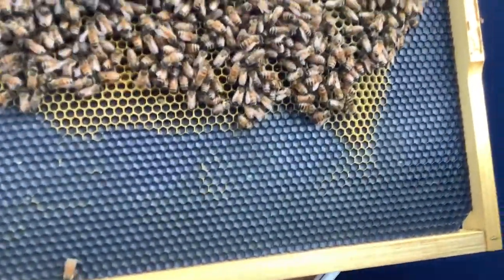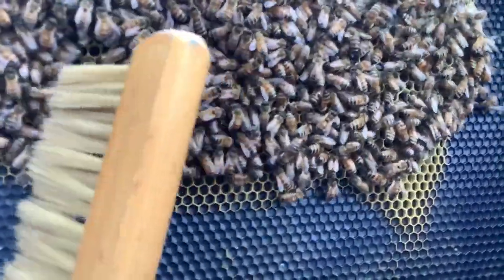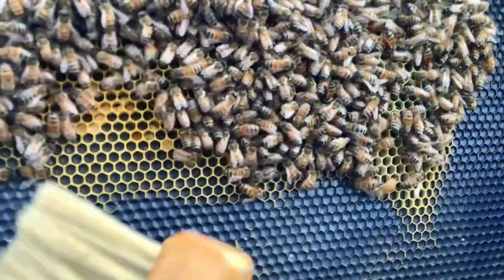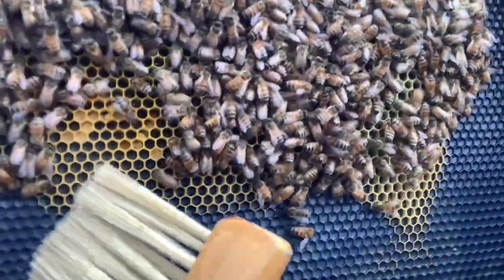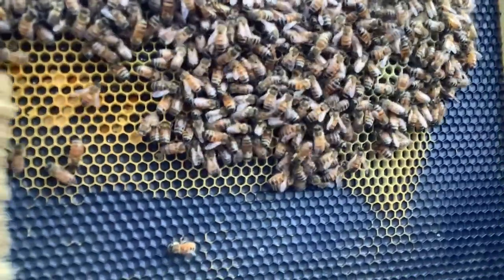And they're both on either side, so there's one on one side and one on the other, and they're sloped up at 13 degrees, sloped upwards, so that honey doesn't leak out. And there's a good shot of the pollen that they put in there to feed the young larvae.